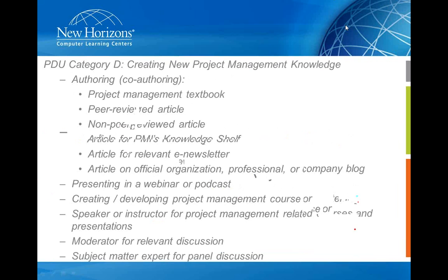So what do you do after this? Make sure you actually update your information, report your PDUs. Log into PMI, log into that CCR system, ccrs.pmi.org. Determine your cycle dates. Know when you've got to have them reported by. Know when you got to renew by. Yeah, you get that year of suspension, but do you really want to be suspended? Use that CCRS system to go in there and search for registered education provider classes if you need PDUs. Hey, look for us, yeah. And remember to report them as you earn them.